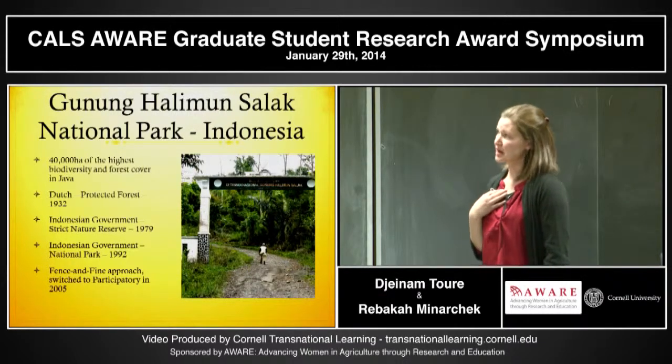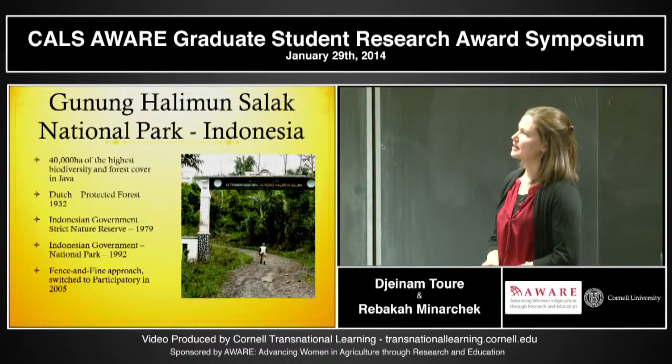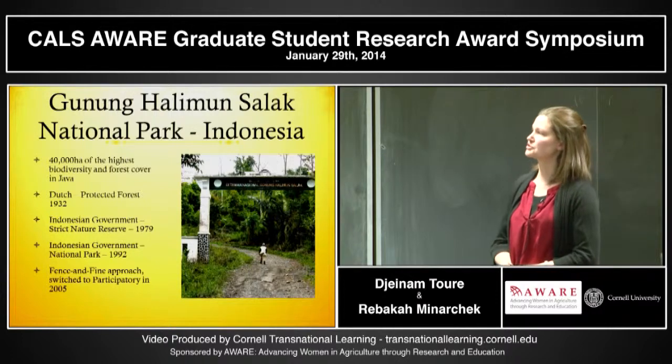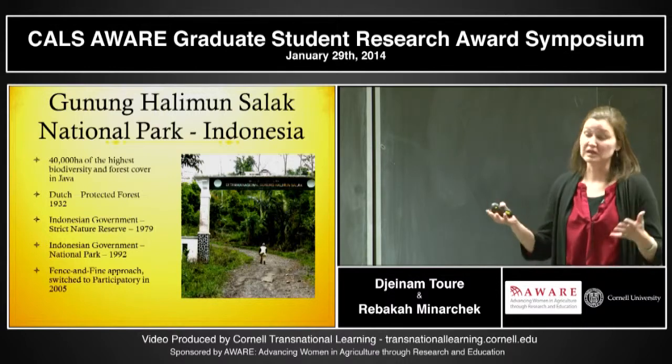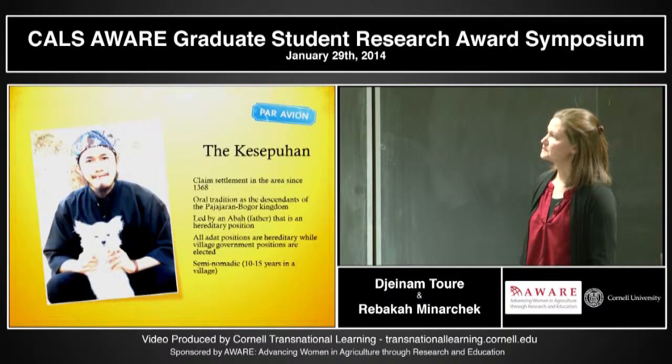The particular group that I'm working with is the Kasepuan Banten Kidul, and they claim settlement in the area since 1368. Their oral tradition has them as the descendants of the Penjajaran Bogor Kingdom. They're led by an Aba, or king, and this translates as father. Over on the left you see Aba Ugi.